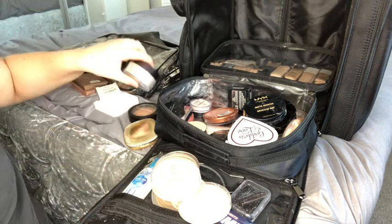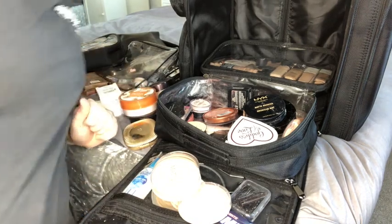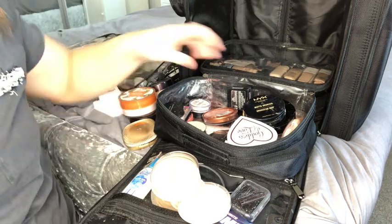I really want to get the glowy one of that to give that a go. Oh god, my legs always really hurt.